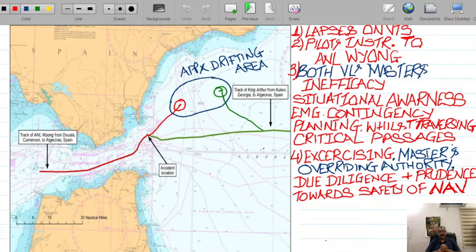In this particular case, had both the masters been thoughtful enough to use their judgment correctly, as I've suggested, and stopped the engines somewhere here, the ANL Wyong going more to the northeast and the gas carrier going more northwesterly, stopped over there and commenced drifting with the engines ready, notifying the port control VTS or pilot that we are drifting, and the gas carrier notifying the boat to let us know of the delay, this would have been easily averted, because you are keeping well clear of the busiest traffic lane in the world.